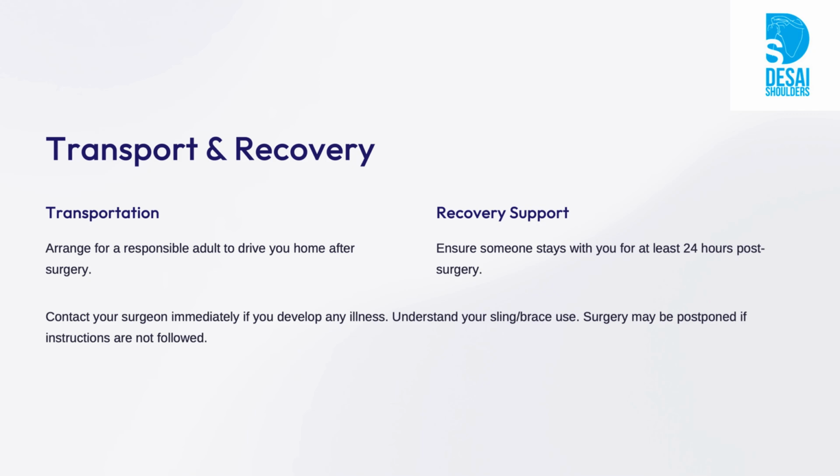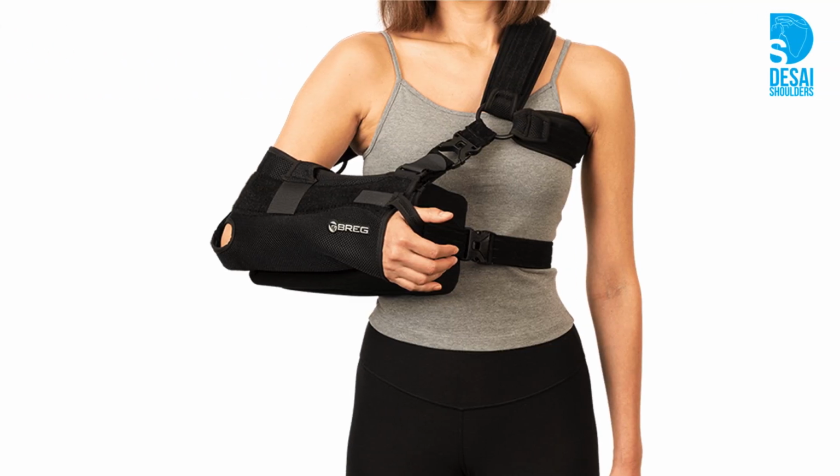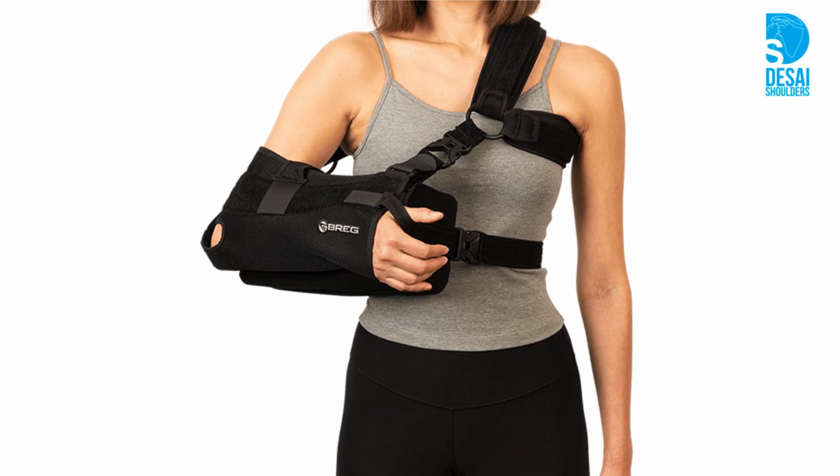Okay, a few final important points. What if you get sick right before the surgery date? Call your surgeon's office immediately. If you have a fever, cough, cold, anything like that, don't just show up. They need to assess if it's safe to proceed. Surgery might need postponing. Then post-surgery gear. A sling or brace seems likely. Very likely for shoulder surgery. You'll get instructions on how to wear it and care for it. Understanding its proper use is key for protecting the repair while it heals.